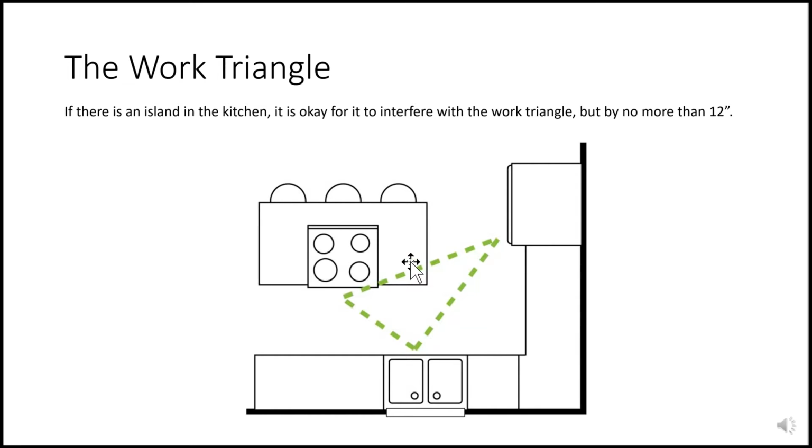Now, there's no certain code or anything that says that you have to do this, except in other situations, like maybe in apartments and in commercial buildings, where there are codes that govern the space and everything. But for your house, this is just a suggested method of designing the kitchen, and it's one that we will adhere to when we're designing our houses.